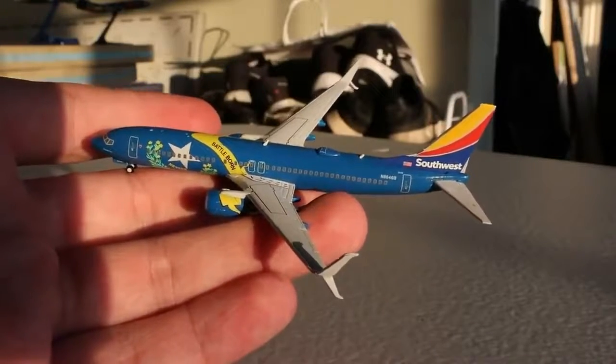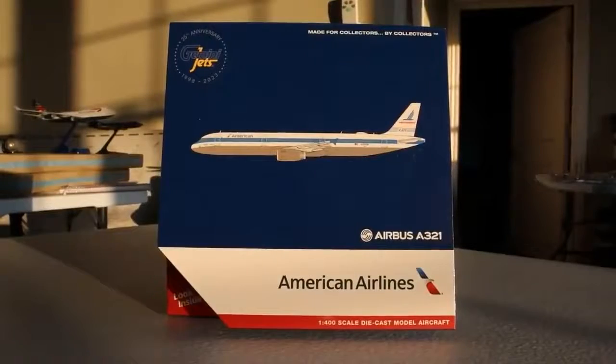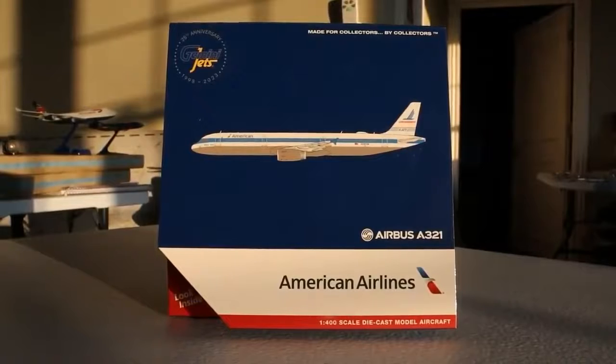So definitely glad to have this and hope that NG will do it. But Gemini definitely got my business first, so a huge shout out to them. I do think GeminiJets is going to do a little bit better with these next two aircraft, and here's the first one.